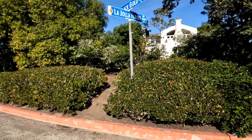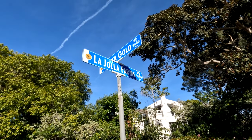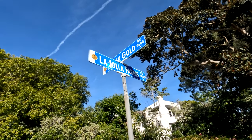To get here, you park at a road called La Jolla Farms Road. And it's an easier way to get to Black's Beach because you don't have to take this treacherous dirt road to get to the beach. It's a paved road all the way down. So I'll show you what that entrance looks like too.